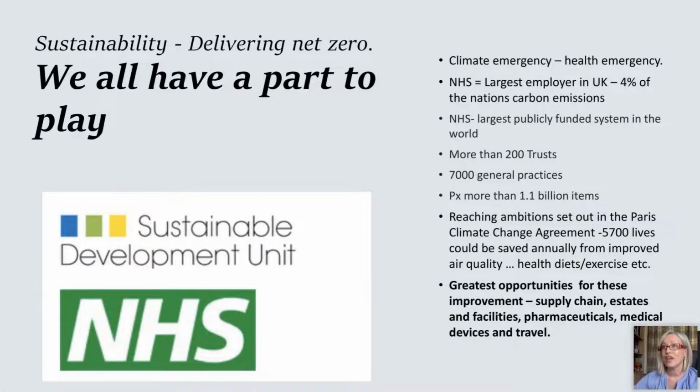And of course, we can all play a part. We have a climate emergency. There's no conversation to be had about that. We definitely have a climate emergency going on, and a climate emergency does mean a health emergency as well. Those of us who've been working in the NHS for some years will have seen that general impact on health, and not just in the UK, but globally. There's lots of evidence of this. The NHS is the largest employer in the UK, and we produce 4% of the nation's carbon emissions. That's absolutely massive, so you can see why we really need to focus.